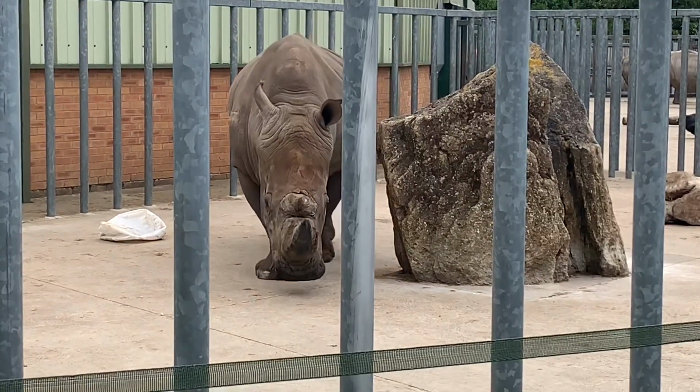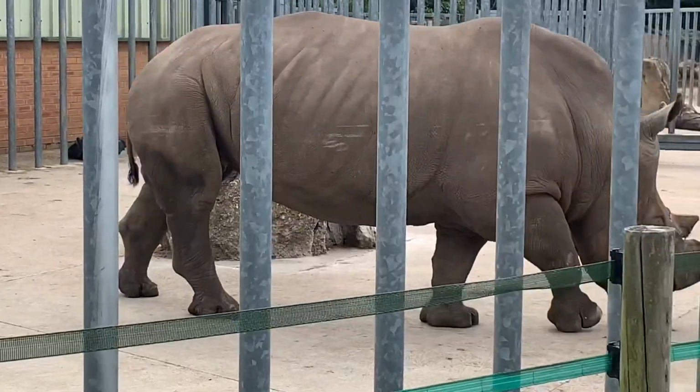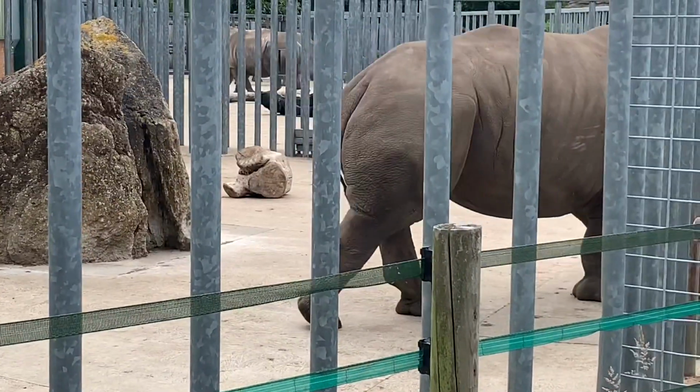It's cool how they've built the path right next to the rhino holding pens, so you can get some good views of them even before they're let out into the main savannah enclosure.